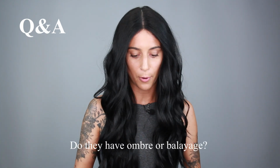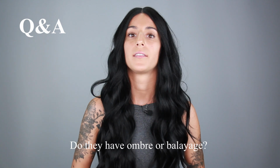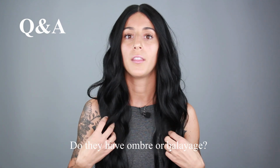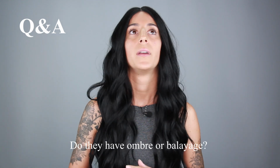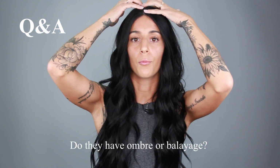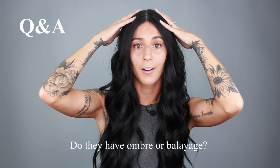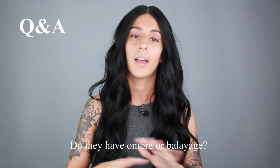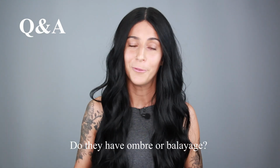Do they have ombre or balayage? Yes, there are so many different hair colors, especially with the synthetics. They come in so many different things, whether it's just the rooted color being darker, to full balayage, the ombre, everything. You name it, it's out there. You will be able to find it.